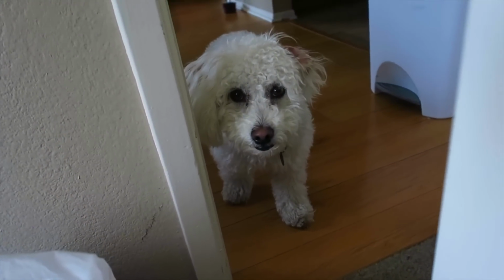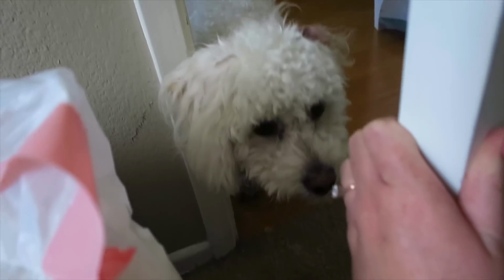Oh. No, you stay there. There's too much on the floor in here that you'll eat. Nope, no. Ugh, too cute.